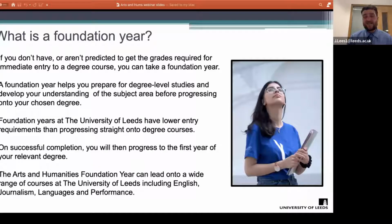So I thought it might be a good idea just to have a bit of an overview of what actually is a foundation year, just in case this is the first time that you're really finding out about foundation year courses.